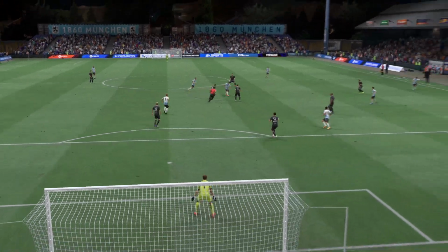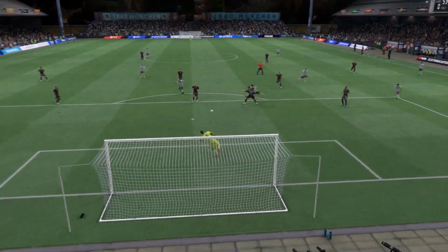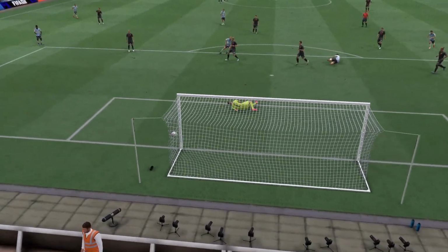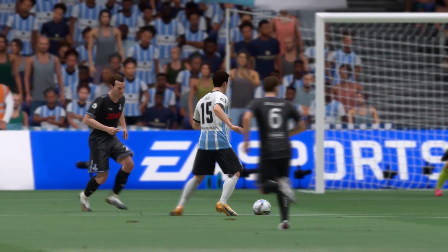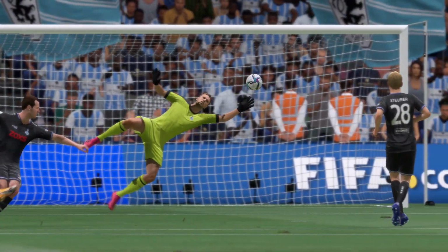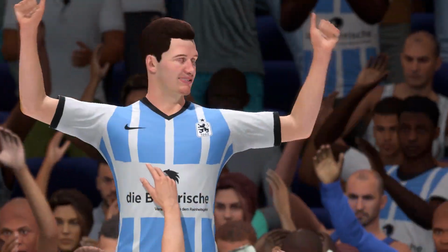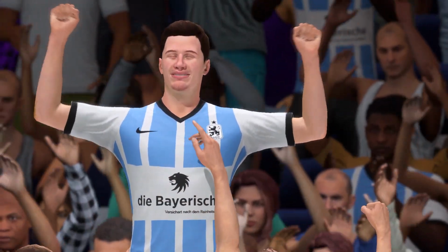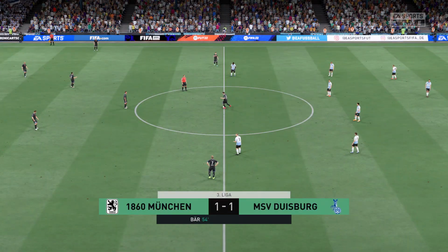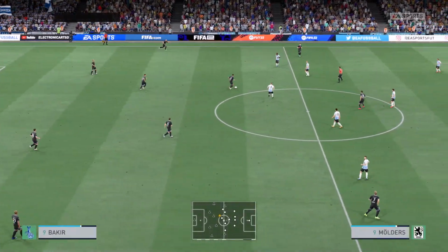Well, we won't get tired of watching this because the interplay around the box is wonderful. And then what a strike. That's hit with such ferocity. Certainly no stopping that. That's a great goal. Back underway. Level pegging. One goal apiece in this game.